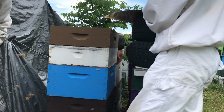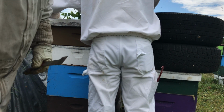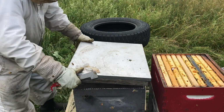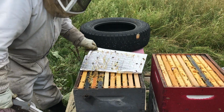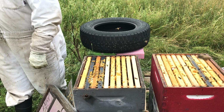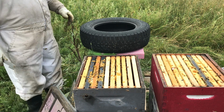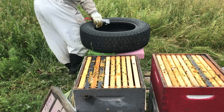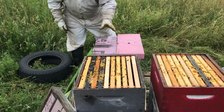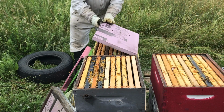And this could do with a queen excluder and a super, please. And this one the same. So you have two queen excluders over there? Yes. Okay, we'll use those.